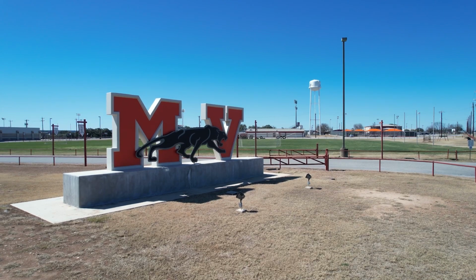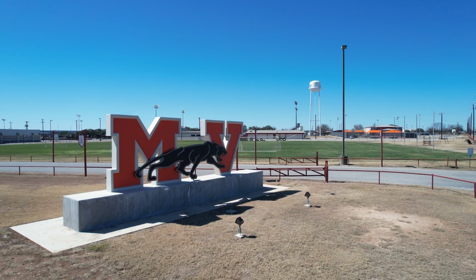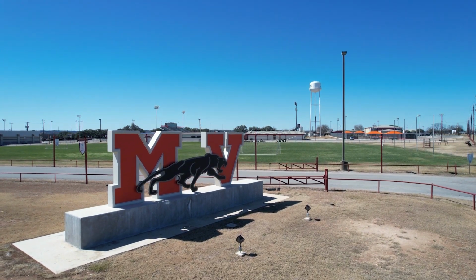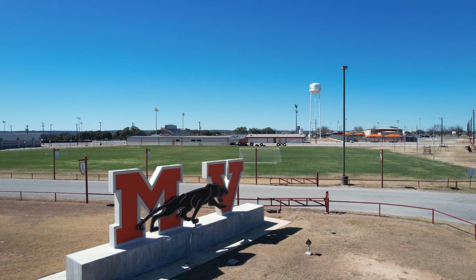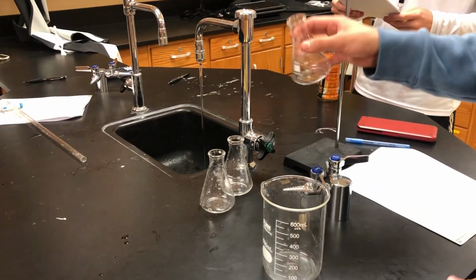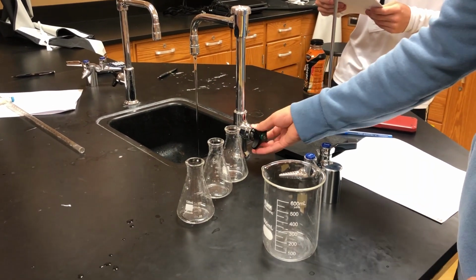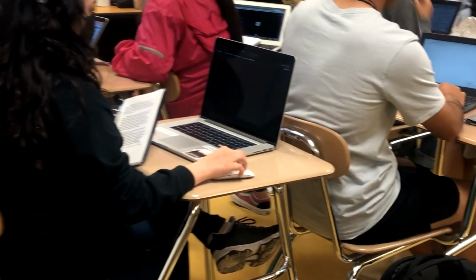Another thing that is important to look at when you're comparing high schools that are going to be built is your career and technical education programs. Those programs typically cost more to provide to kids. You've got more resources that need to be purchased. It's just a more expensive class.